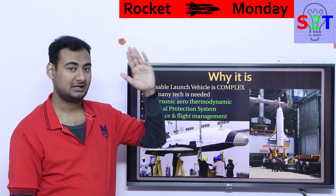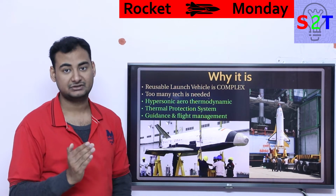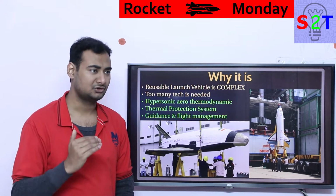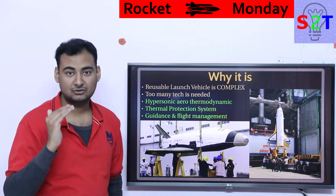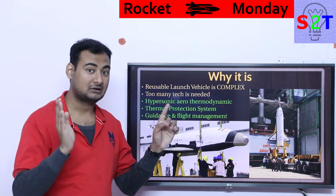Think of it this way: once you are above the atmosphere, traveling at so-called orbital speed, during re-entry you're going to go very high speed. I'm talking Mach 5, Mach 10, Mach 20, those kinds of ludicrous speeds. So generally they are classified as hypersonics. Any control surface you have, basically winglets, ailerons, or anything like that, must work at those high temperatures.